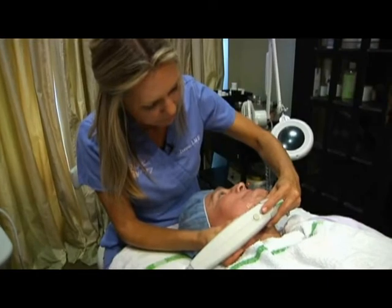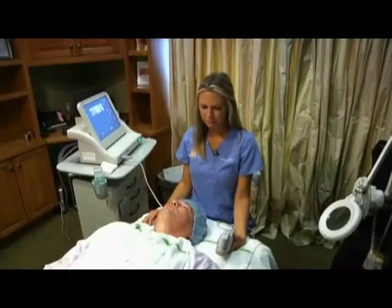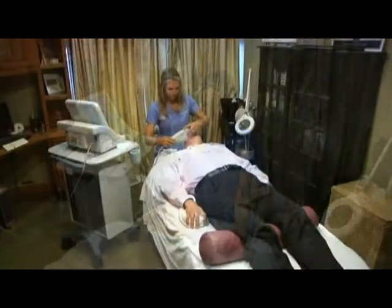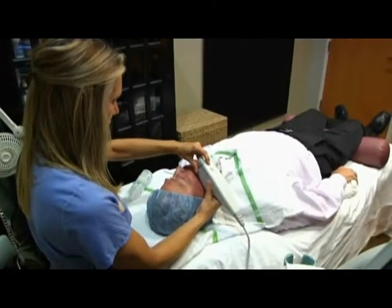There is some brief pain, especially as the energy is focused repeatedly on a single spot. And as you can see, I have some wincing reactions because that's kind of how it feels. It's like somebody tweaking you or pinching you. It's a little bit like that, but there's no lingering pain afterwards at all, none.